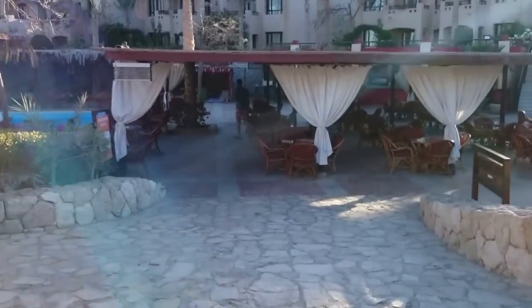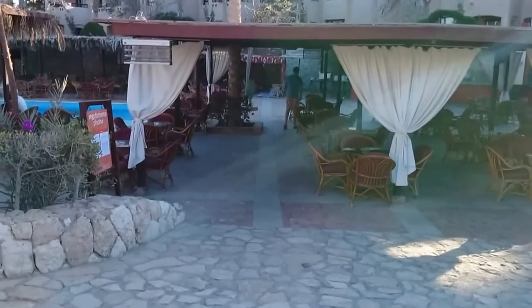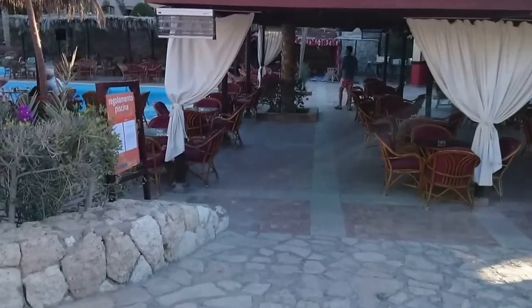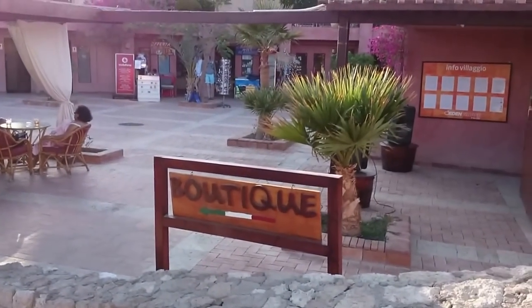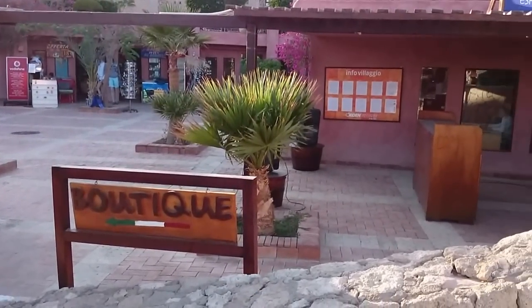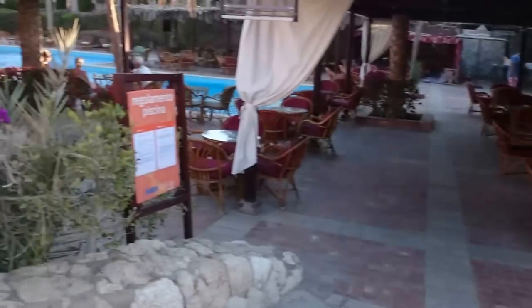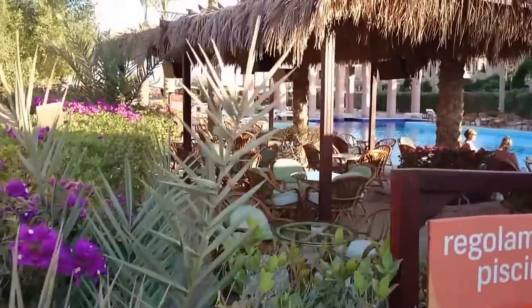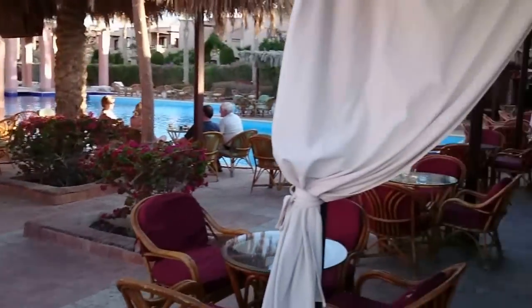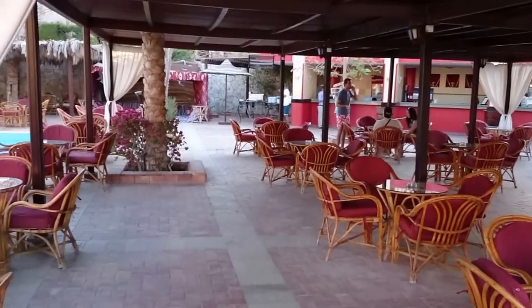There's a reception area here at the pool where they do soirees and little drinks prior to going in for your meal at the restaurant. The shops here are very limited, but the advice you get from one of the shops in particular is very good. And as you can see, there's the main pool area with 3 pools, and there are tables and chairs to have your coffee and breakfast, if you wish.